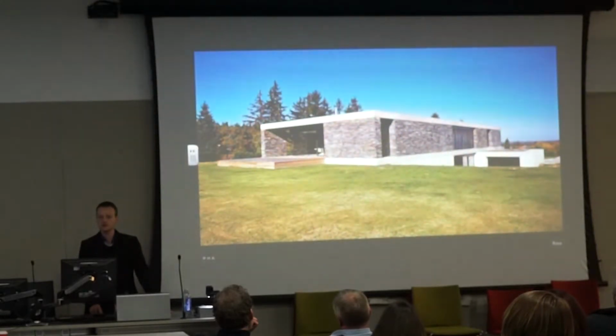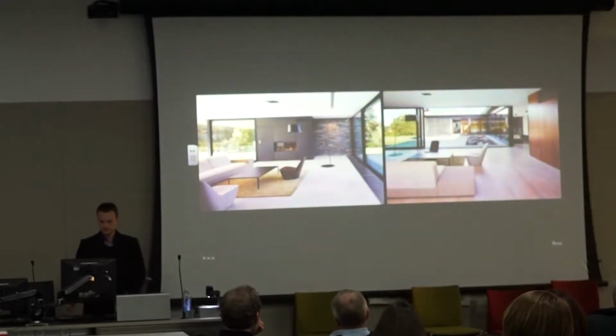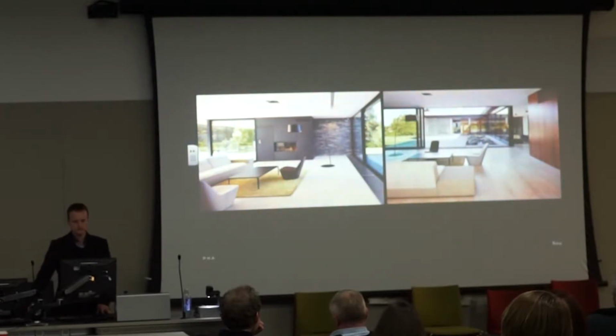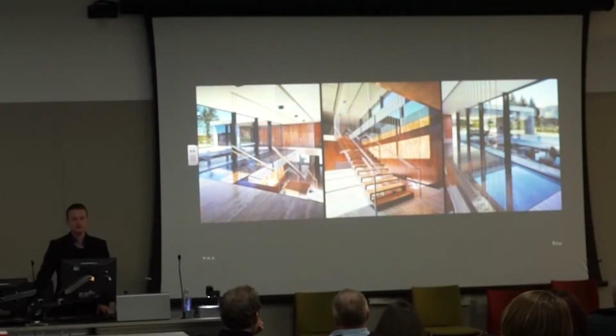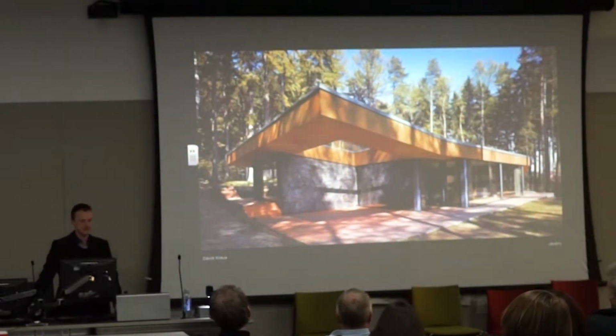Again, the structure is made of concrete, with a cladding made of stone. Again, the sandwich construction. To be honest, for me, that building looks like an administrative building in the interior. I do not like it. On the inside, yeah.